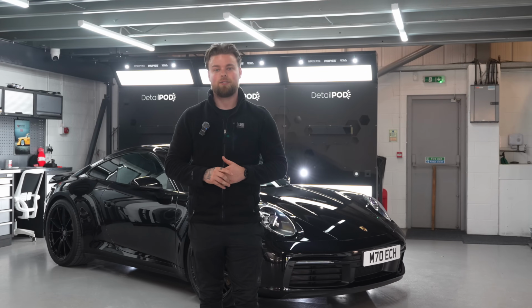So we've done a full correction on the vehicle. In some places there may be some defects still, but that means sanding. We just don't have time for that, unfortunately. We've gone around with Quicksilver Ultra, XOV5, and we've also done the interior, wheels, and glass as well. So without further ado, have a look around the car and let us know what you think.